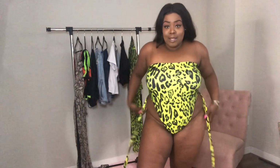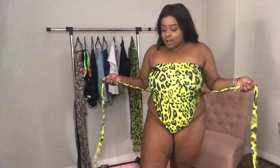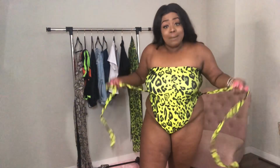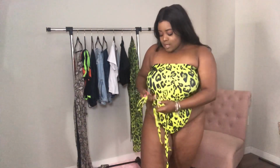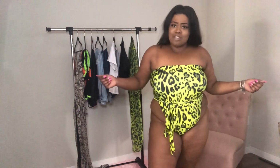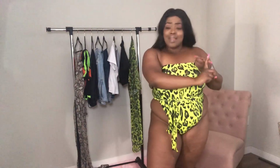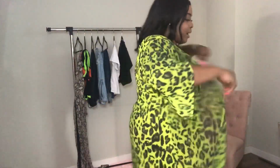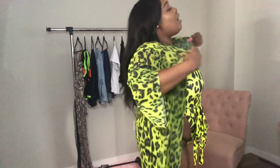It's high cut, and it comes with a belt that you can tie to cinch your waist. It's actually a 3-in-1, okay? Number one, it's green, lime green, and that color's popping right now. Number two, it's animal print. We already discussed the print. And number three, it comes with a kimono, y'all. If your swimsuit already comes with a cover-up that matches, all you gotta do is walk out the door. Oh, you gotta put shoes on.